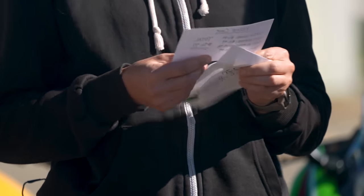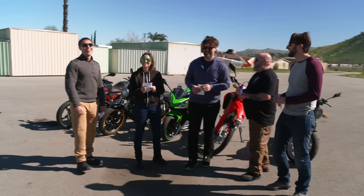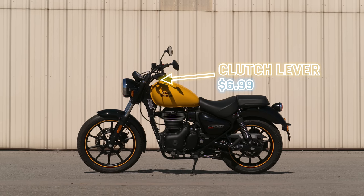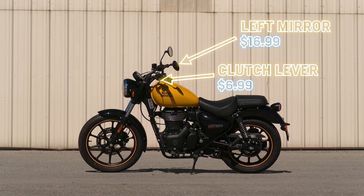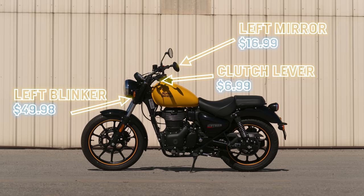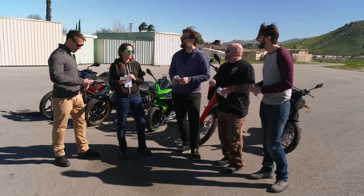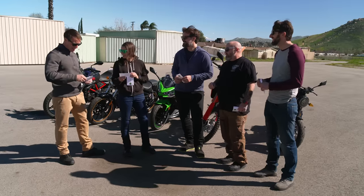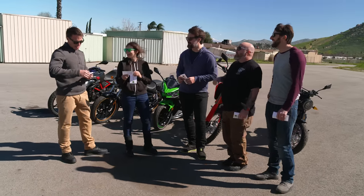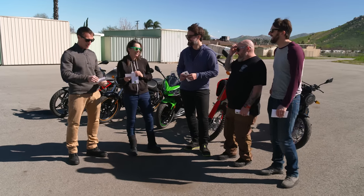Carry on. All right, clutch lever, $6.99. Yes. Wow. $6.99 for that clutch lever. The left mirror is $16.99. Okay, I'm liking this so far. Yep. Left blinker, $49.98. Handlebar, $22.99. So wait, my handlebar costs like $70? No. I think you need to figure out if you can put some Royal Enfield parts on your BMW. My handlebar was 163. Yeah, I guess I'll be putting Royal Enfield handlebars on my BMW.